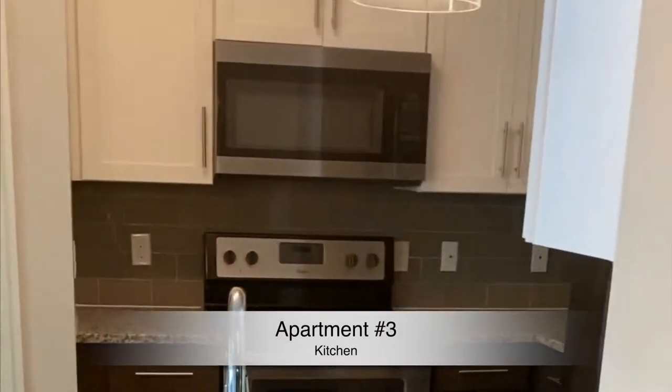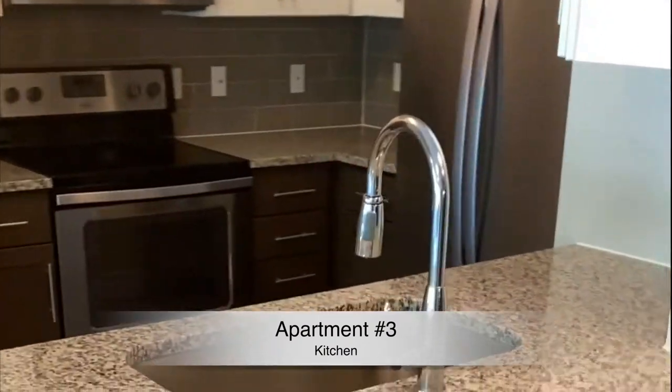And on into the kitchen. Oh, just kidding. I actually do have to show you guys this little coat closet on the side, which I also like because the more storage the better, because I have a lot of stuff. So now on into the actual kitchen.